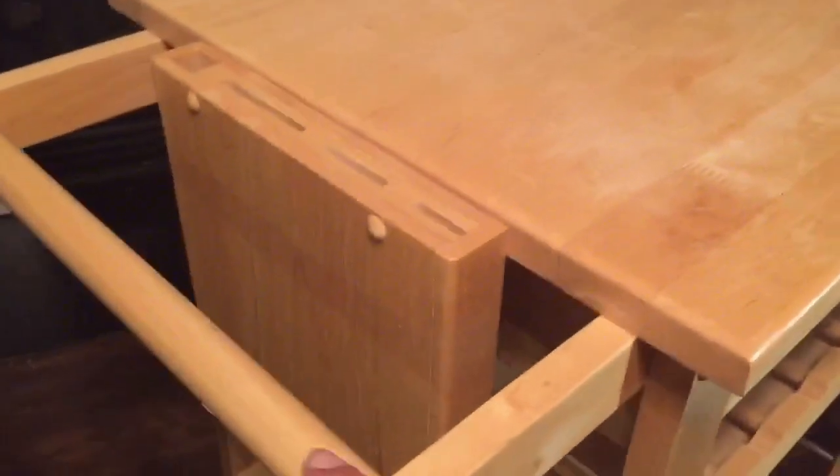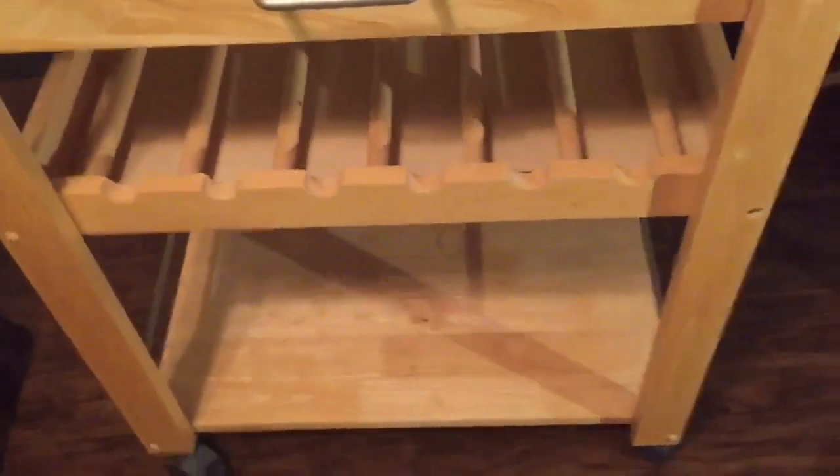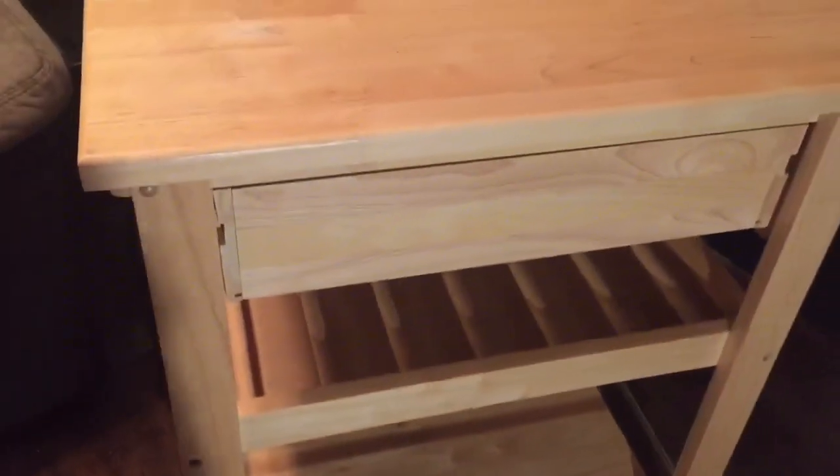And it has a place for your wines to sit there, a place for storage here. Also, the towel rack is here. And it has wheels. And this is what it looks like on the back. Nothing special, just the back of it.